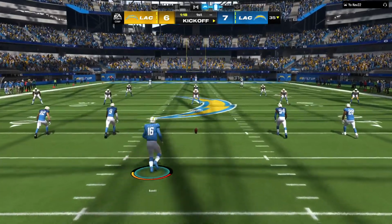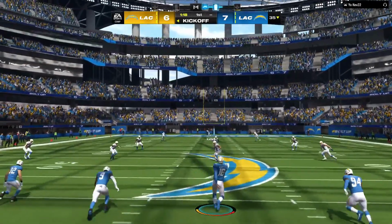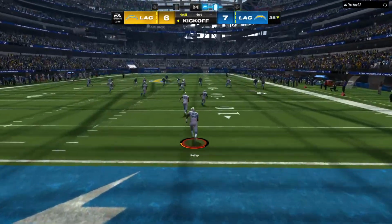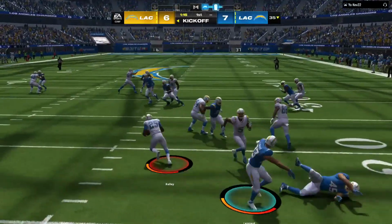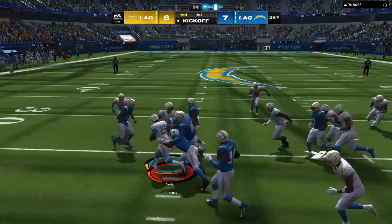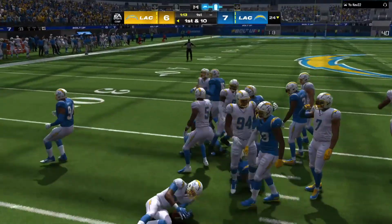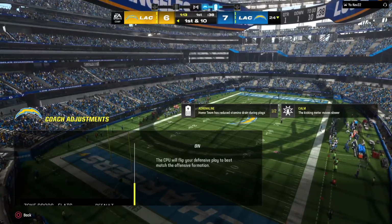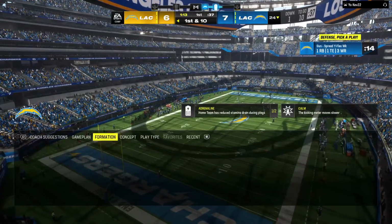The kick unit on here for the Chargers as they will send this one away. And here comes a return from a few steps into the end zone. And he'll be stopped right around where he would have been had he gone down to a knee, maybe a yard shy of there at the 24.